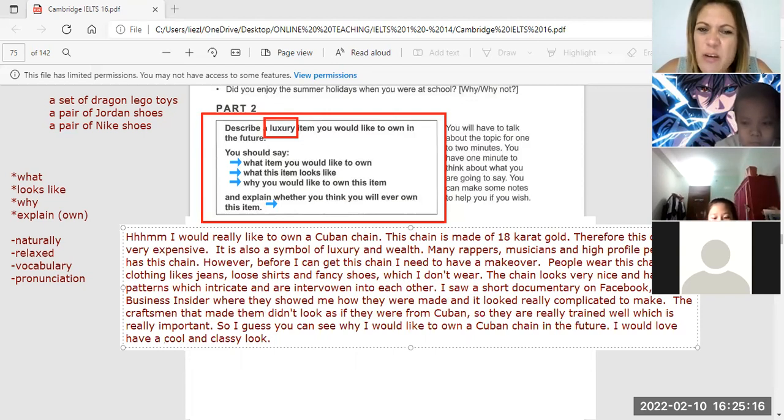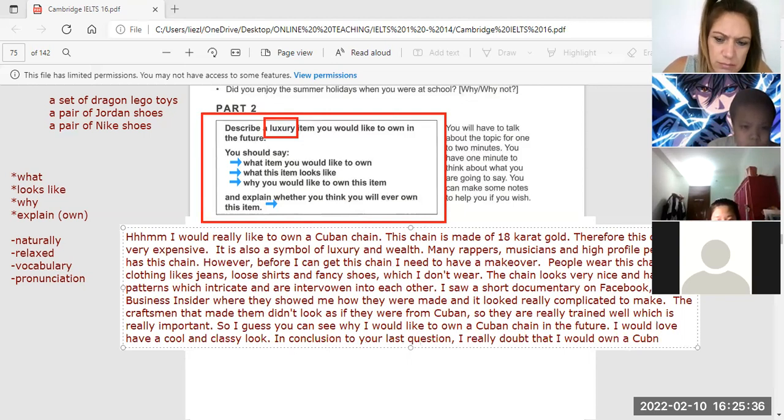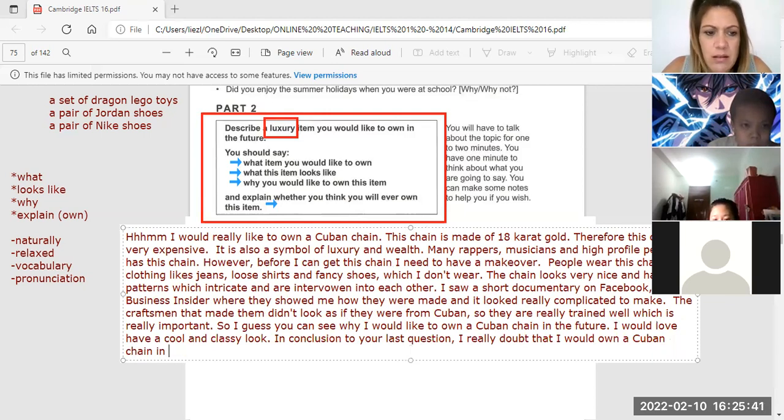Now I need to explain whether I would have that. In conclusion to your last question, I really doubt that I would own a Cuban chain in the future. I doubt it. I don't think I will own a Cuban chain in the future.